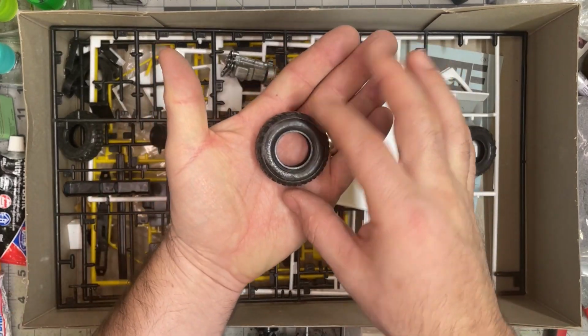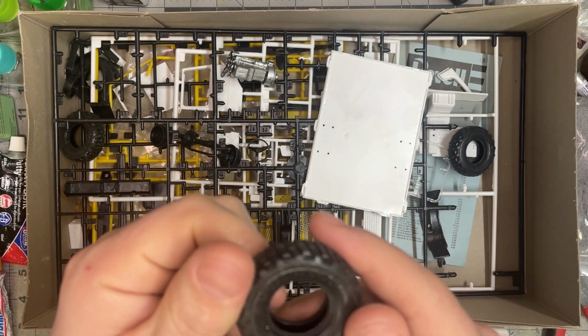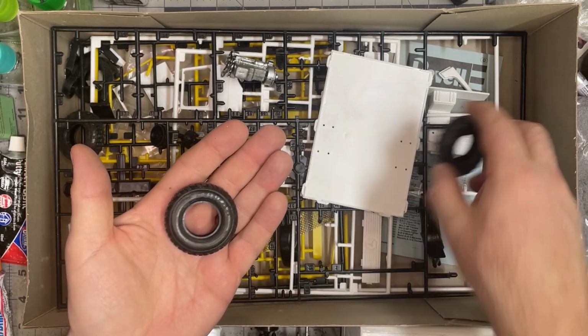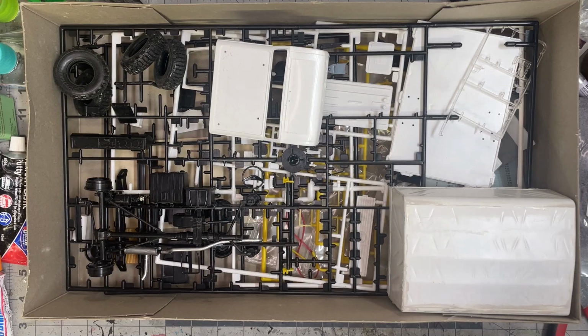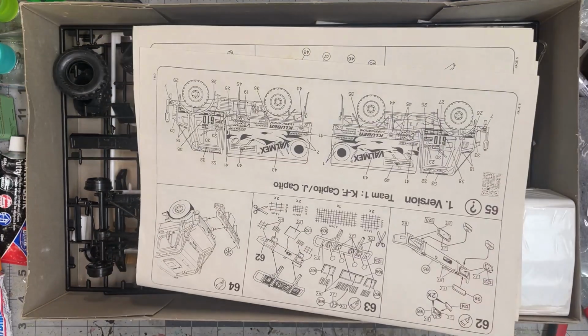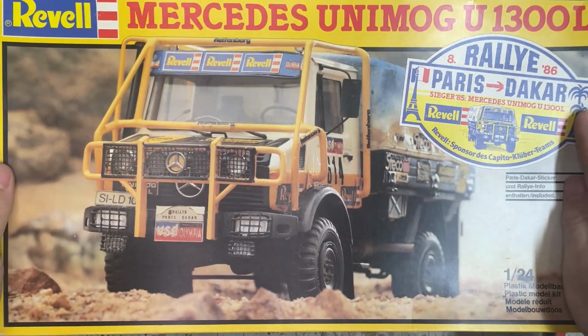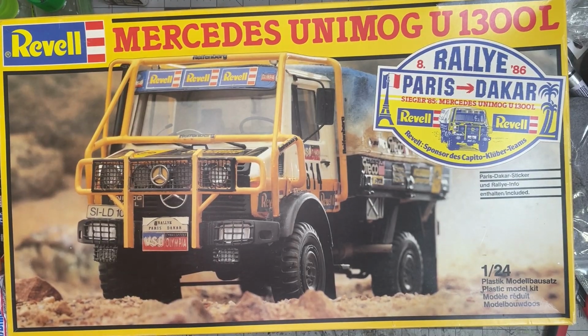Got these massive tires. Yeah, Dunlop. Okay, those are a little dusty, a little dirty, and that's not too bad. This thing is going to be weathered up. This thing is an awesome kit. Again, there's some cleanup to be done, and I don't have decals. I'll just have to improvise and work with what I got. Real excited to get this kit in the mail.